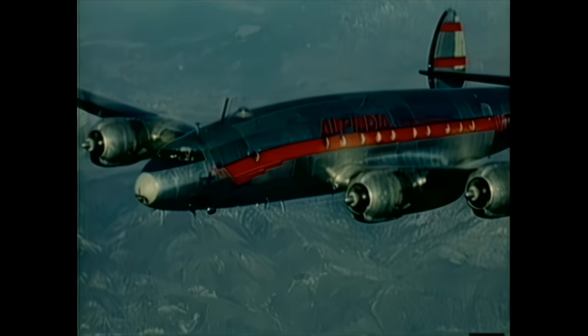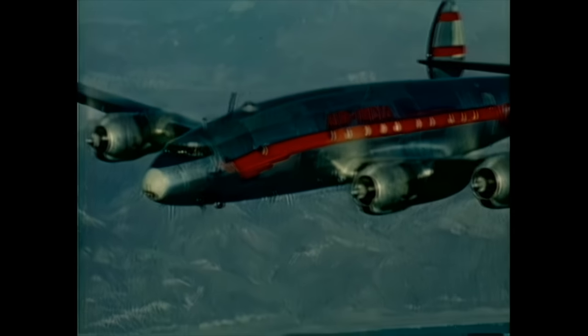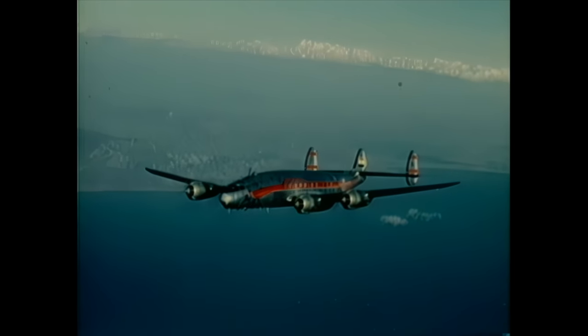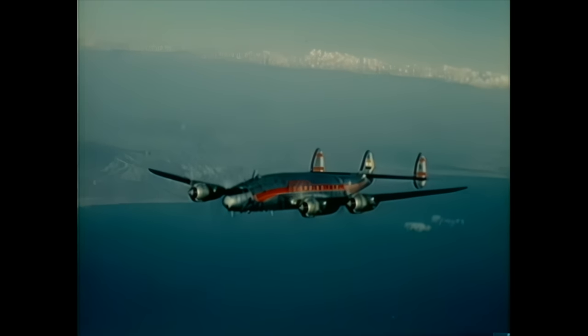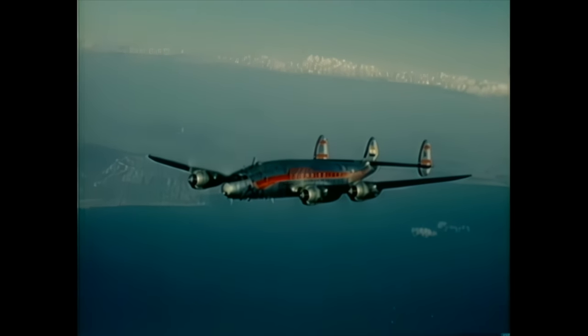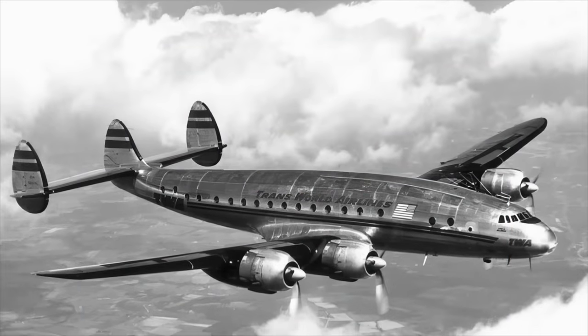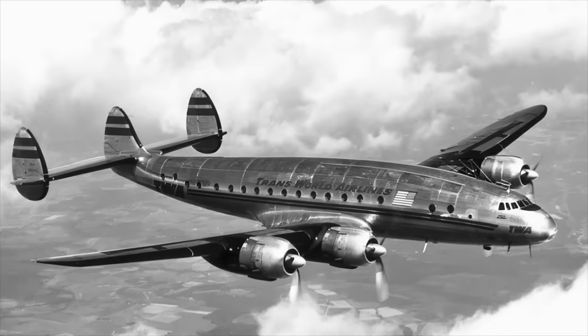Overlapping with the deliveries of the Eastern 649 came another new version, the 749. This had been developed as a long-range model for overseas operation, based closely on the Eastern aircraft. The outer wings contained additional fuel tanks, which added a further 1,000 miles to the range of the plane. With this version, the New York to Paris route could be flown non-stop.